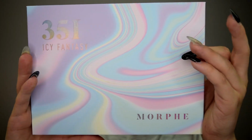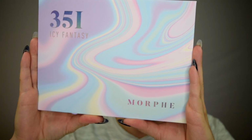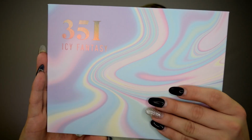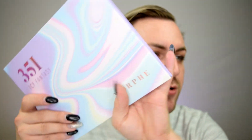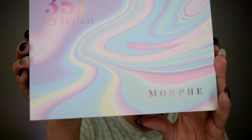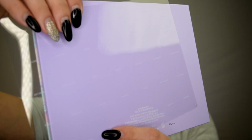And here we have the palette itself. It looks almost the same. The 35i doesn't look quite as holographic and reflective as it did on the unit carton. I don't know why, it doesn't really matter, but I just noticed it. Now if we flip it over on this side, it has just a plain pastel purple matte color with some details at the bottom. Yeah, just the address of the manufacturer. Then if we open it up, probably have a plastic sheet. Yep. We did. And again, the plastic sheet has all of the shade names, just like it does for really a lot of the Morphe palettes nowadays.